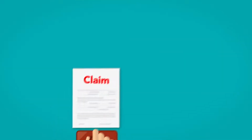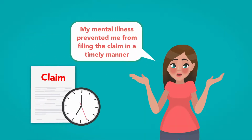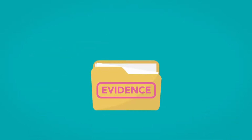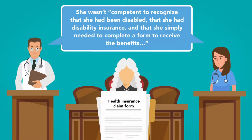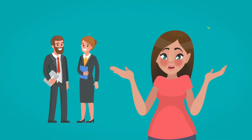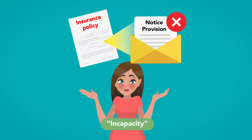The insurer rejected the policy's claim as untimely, and she countered that her mental illness prevented her from filing the claim in a timely manner. Here the court sided with the insured and held that her untimely notice was excused. The evidence that was presented demonstrated that the policyholder couldn't accurately assess the nature and degree of her condition. Her doctors testified that she wasn't competent to recognize that she had been disabled, that she had disability insurance, and that she simply needed to complete a form to receive the benefits. Furthermore, she was unable to exercise appropriate judgment during this period, even to the point of failing to find other people who could assist her in managing her affairs. All of this demonstrated that her incapacity made it impossible for her to have complied with the insurance policy's notice provision.